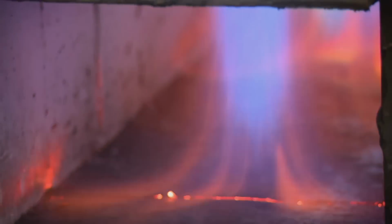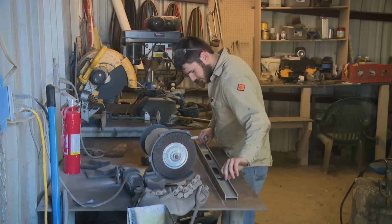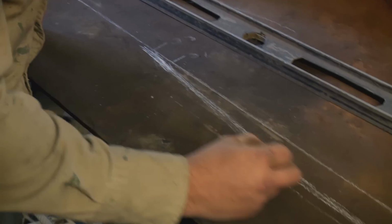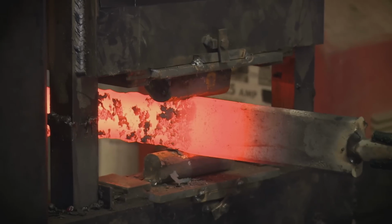I'm pretty nervous going to make my first Japanese sword. I think the biggest challenge is going to be the length of the Nagamaki. It's longer than anything I've ever made before, and it's going to be hard to keep all that straight. The first thing I do is taking it down to size.